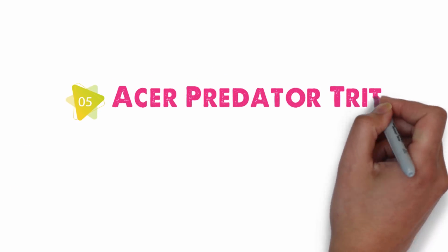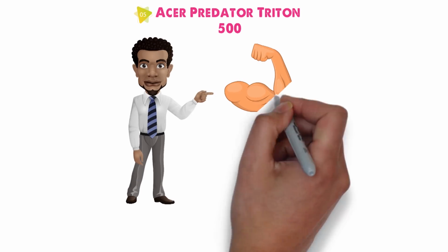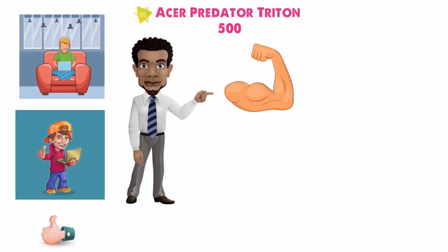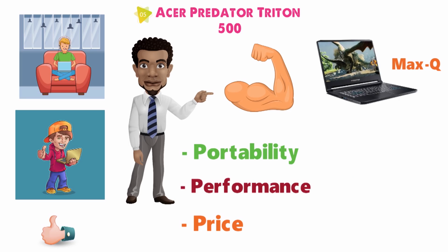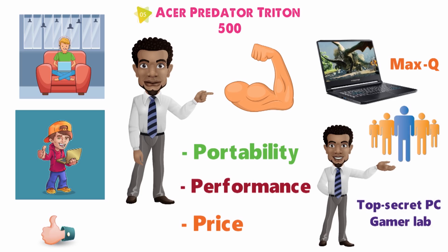And for our final pick at number 5, we have the Acer Predator Triton 500. Not everyone needs the thinnest or most powerful gaming laptop. Sometimes still thin and still powerful is just fine. Striking a healthy balance between portability, performance, and price is the Acer Predator Triton 500, a Max-Q notebook that emerged from somewhere out of the woodwork to impress our dedicated team of hardware testers at the top-secret PC Gamer Lab.